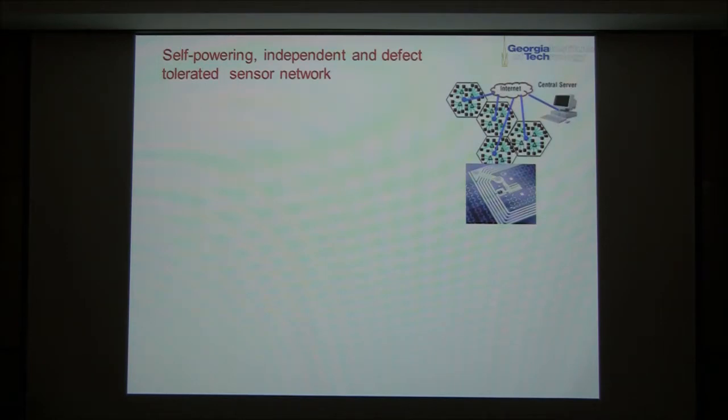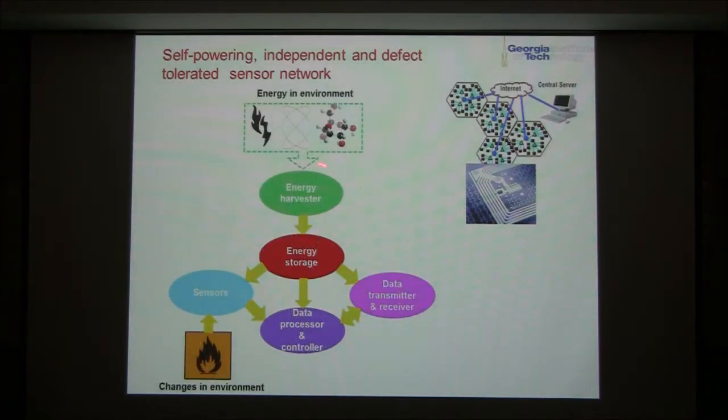As a continuation of this work, we are not only looking for power generation, we're looking for a solar-powered sensor system. Not only can it harvest whatever energy is available from the environment, be it thermal, mechanical, or chemical energy, we can do the energy storage. We can sense the change in the environment, we can do data processing and data transmission. All this put together is a self-powered system, which relies on no external power source to operate sustainably and continuously by itself.